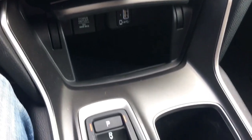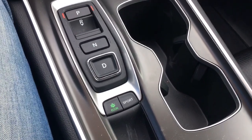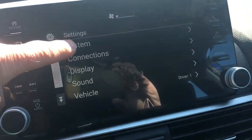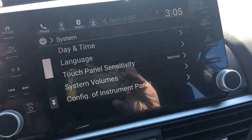Now if you upgrade to the 10-speed automatic transmission, you have your cup holders to the right with your sport mode button, and you get a 3-stage heated seat with the automatic. Unfortunately, you do not get that with the manual transmission model.